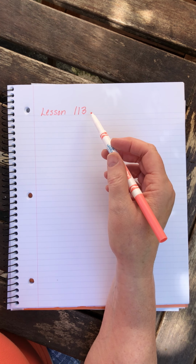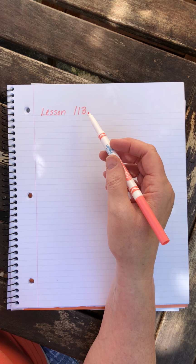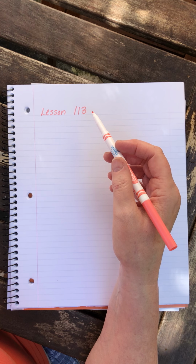Lesson 113 is where we're at. This is a lesson that we will come back to next year and develop in more detail.